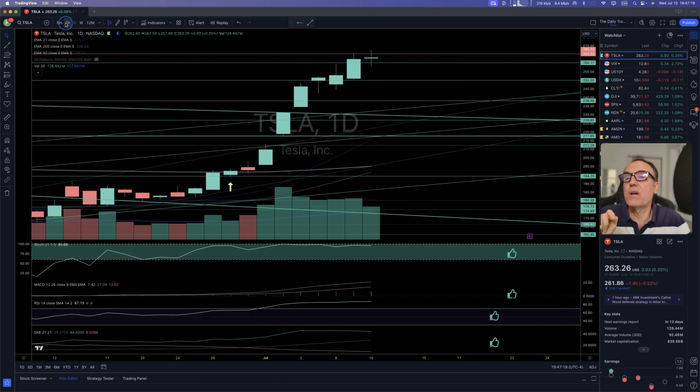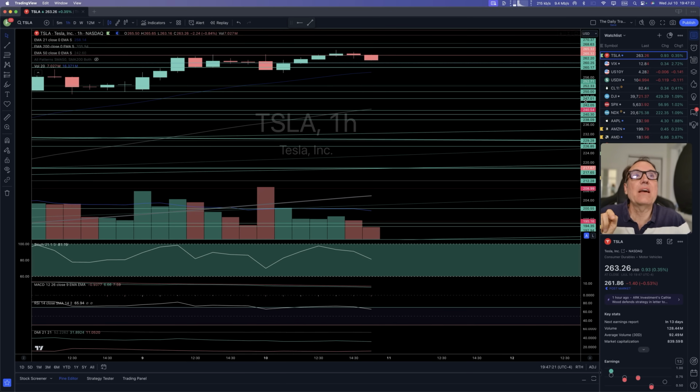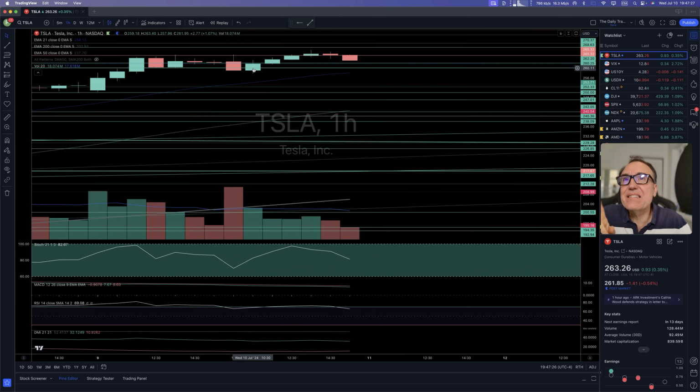Let's take a look at the 1-hour chart to understand exactly how this happened. And this is pretty much squished because we are dealing with details right here. The first hour of the day was right here. Things were not looking so good. We had support at 260.17. We broke that, and we could have gone a lot lower. But then things turned around. We gained back to 260.17.